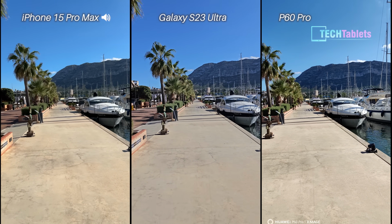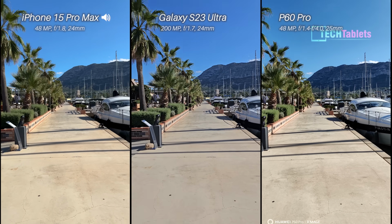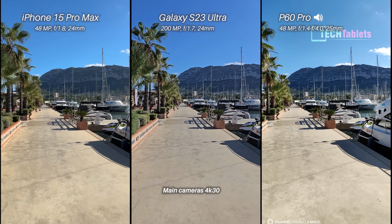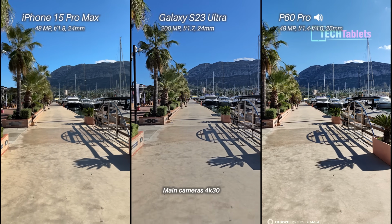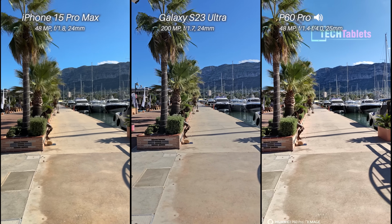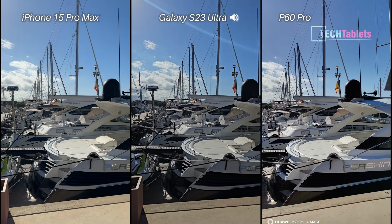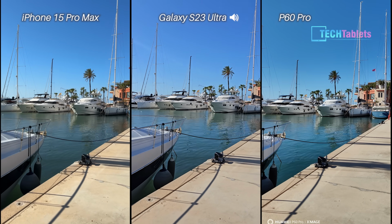Rear main cameras, they've all got, all three of them, optical and electronic image stabilization. So the Samsung S23 Ultra does have a 200 megapixel camera, and we've got a 48 megapixel camera with the P60 Pro and 48 with the iPhone 15 Pro Max. So electronic image stabilization, 4K 30 at the moment here. So walking along pretty steady across all of them. And the 200 megapixel camera with our Samsung, does that give it an advantage for perhaps the electronic image stabilization crop? Panning, hopefully we see no judder visible. I have noticed actually a little bit come through, I think with the P60 Pro, a bit of judder here.